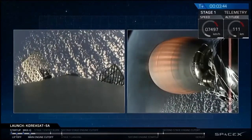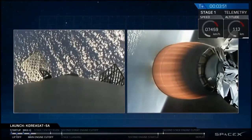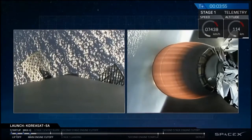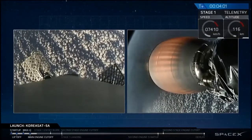Second stage is following a nominal trajectory. And we have a callout that second stage is following a nominal trajectory right now. Everything looking good. Meanwhile, first stage is continuing to guide itself down. We're coming up on the entry burn at about 6 minutes and 23 seconds.